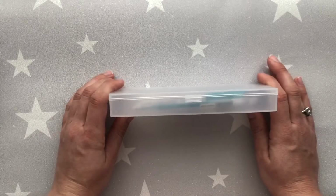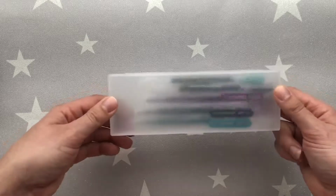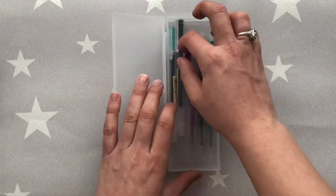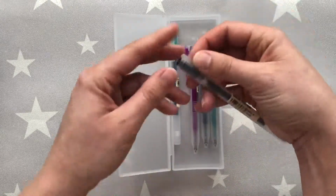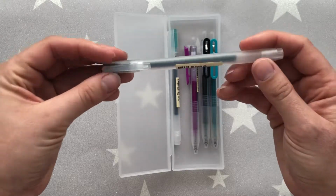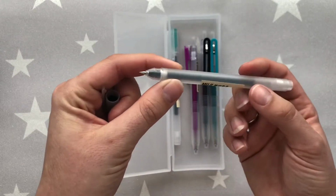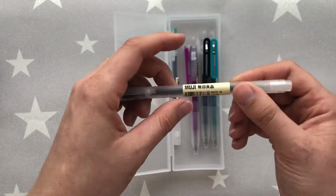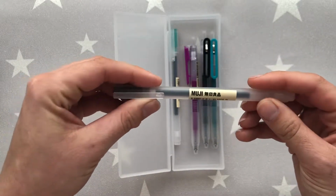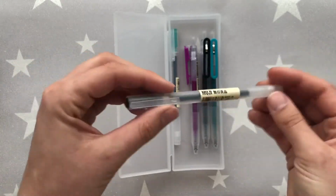So I got the infamous clear box pencil case. This was €4.50, and then inside I have the pens which I purchased. This is the infamous pen that got me hooked on Muji. It's the .38 gel pen, and it has a very fine nib. I just love the constant flow of ink. It's uninterrupted, it dries very quickly on the page, and it is genuinely one of my most favourite pens that I've ever used.